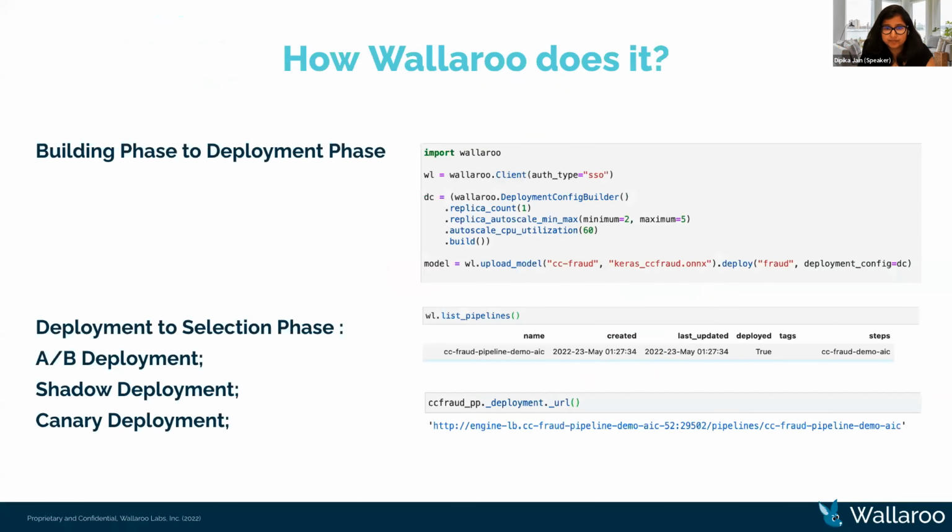So how does Wallaroo do it? For the transition from the training to the deployment phase, we do it with a simple step. All you have to do is define your production compute usage for the particular model that you want to put in production, and then upload your trained model. For the sake of example, we are using the ONNX model, but users can upload their own trained model as it is. Wallaroo will take the model in the backend and convert it into a Wallaroo model object, which gets deployed quickly with one single command. It literally takes 45 seconds.